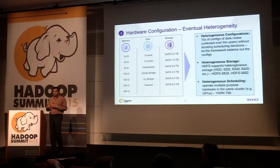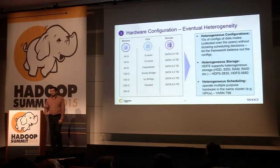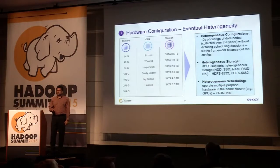And in fact, there's another work coming out which allows admins of the clusters to allocate labels, so you can even have specialized hardware for specialized applications. And you can give that specialized hardware in the same cluster access to those specialized applications. GPU is one good example, that you could have GPU nodes in the same cluster, but with labels. You can have applications choose where they want to go. Okay?